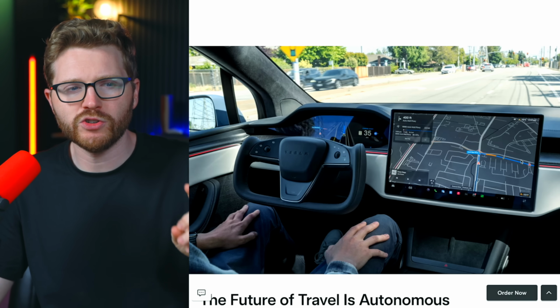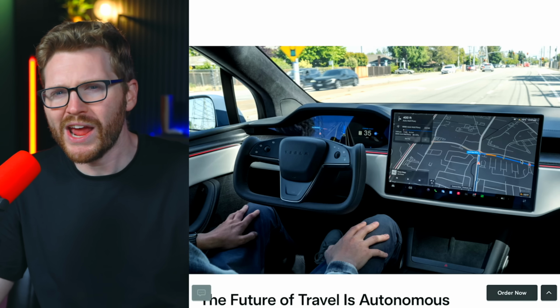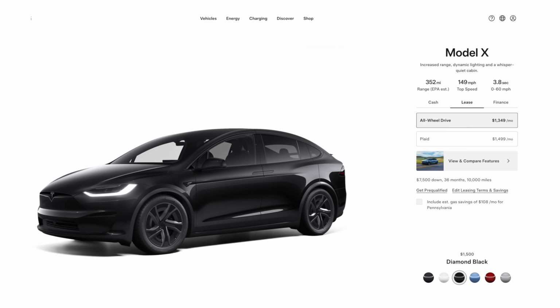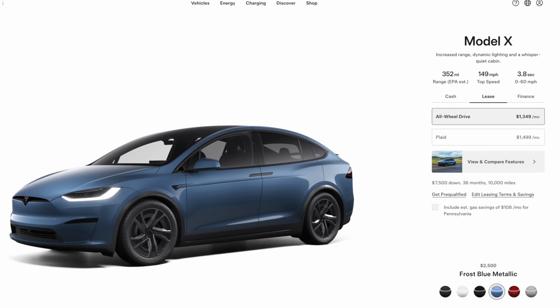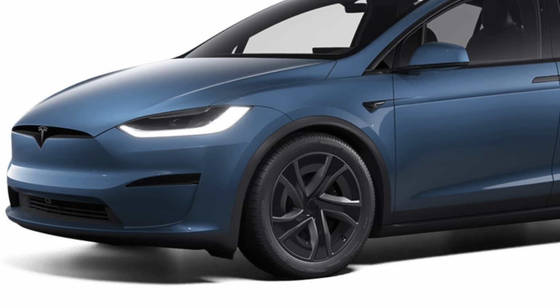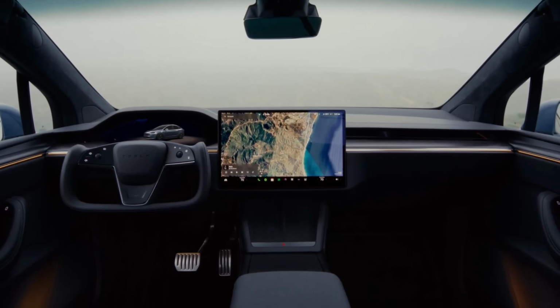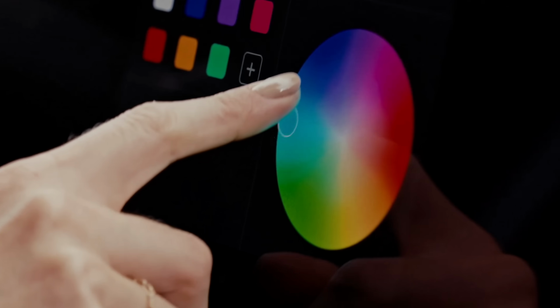But then you actually start to dig into the tech specs, and not a whole lot has actually really changed here. In reality, the changes really amount to 2 new color options, diamond black and a new frosted blue metallic. You do have some new wheel options that look pretty nice. And then on the inside, you've got RGB ambient lighting that wraps around the interior and a front bumper camera. That is basically the extent of the changes for the Model X. And also, oh yeah, the price went up.